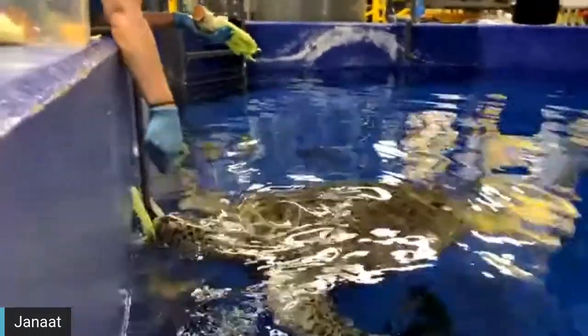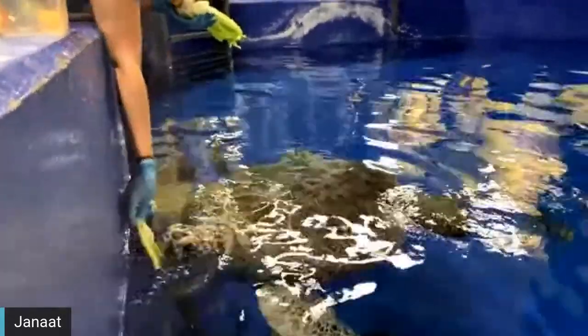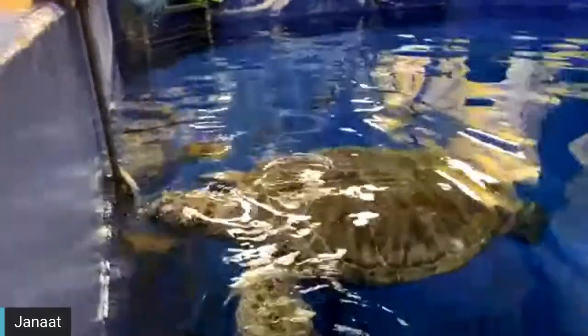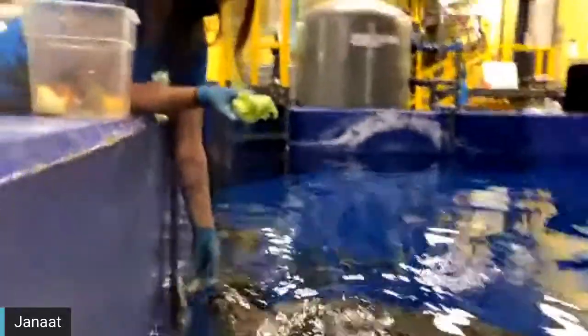But once they actually get to the water, we don't know much about what happens. We know a lot about turtles when they're young, but once they hit that water, there's a really big gap until they're fully grown. So more research is being done to see how they grow, where they go, and what happens to them.